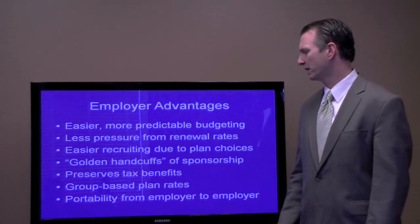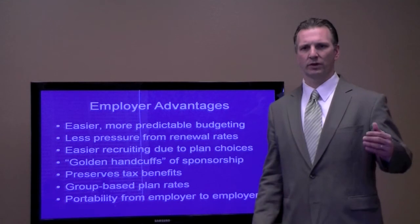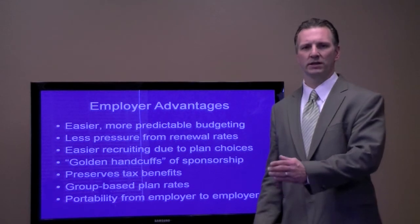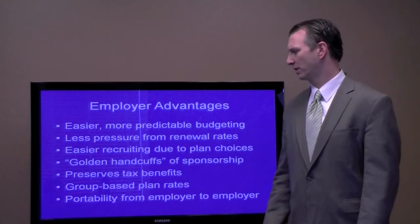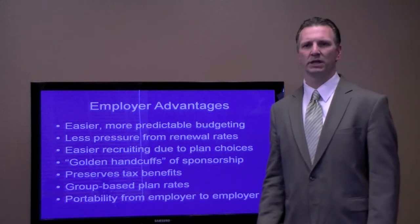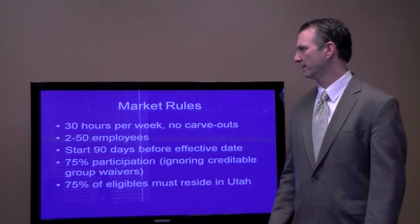Now, there is some portability in the exchange. If an employee works for one employer that is in the exchange and then leaves that employment and goes to another employer that also is using the exchange, then that employee can take that one plan, or in other words, enroll in that same plan when they go to their new employment. So that level of portability is attractive to the consumer or the employee.